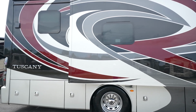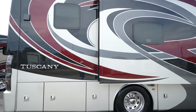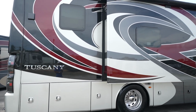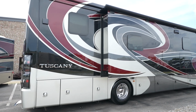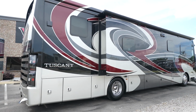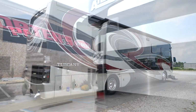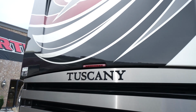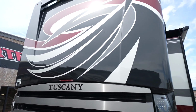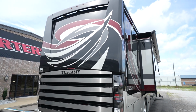Brand new tires all around provide excellent grip for highways or campgrounds. A 10,000-pound trailer hitch makes towing a breeze if you want to bring along another vehicle or toy. Powered by an 8.9-liter Cummins ISL diesel engine, this RV delivers an astonishing 450 horsepower and 1,200 foot-pounds of torque through an Allison 3000 6-speed transmission with an electronic shifter.